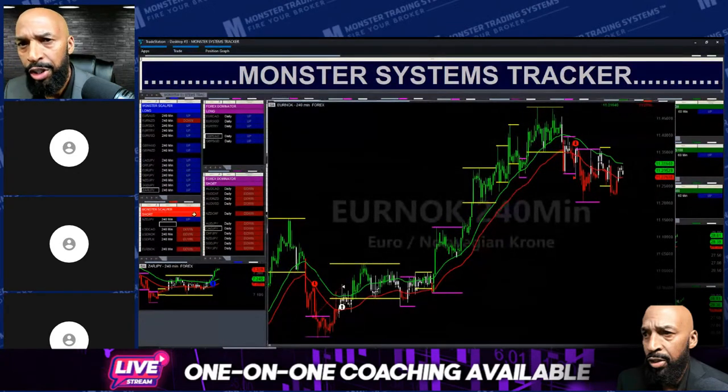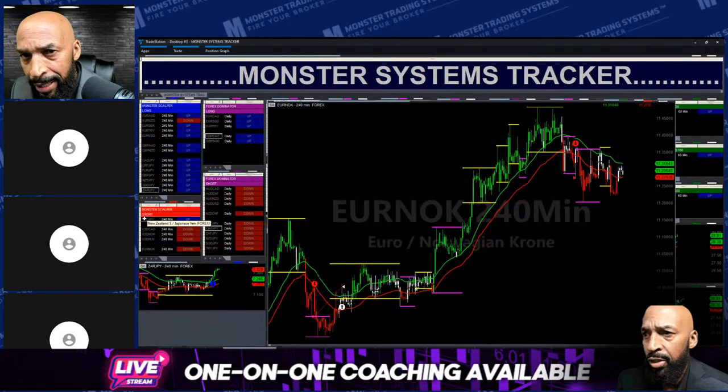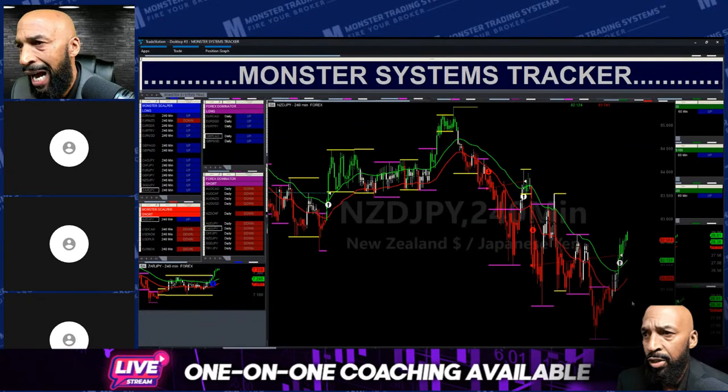As far as shorts in Monster Scalper, NZD JPY, we should be out of that. You had green candles, the buy to cover signal, your white arrow here. You should have gotten out of this, either at break even or with a small loss. So we'll clean that up. NZD JPY, we're out of that.